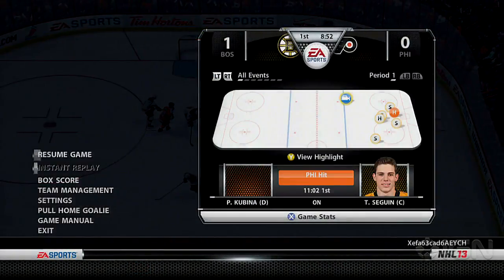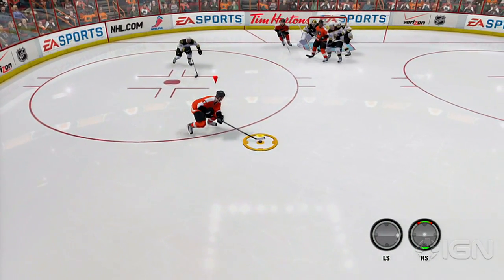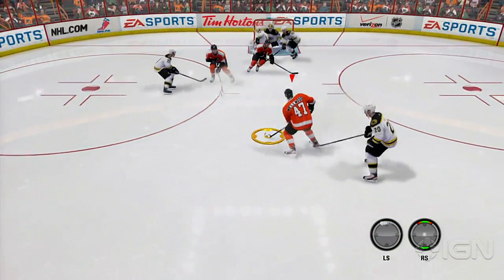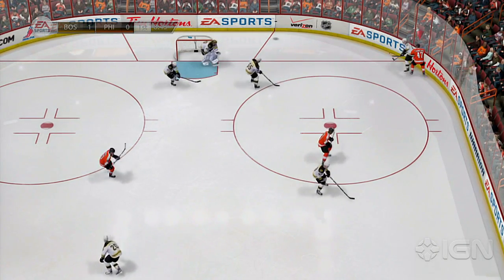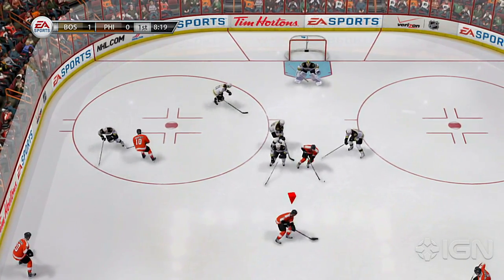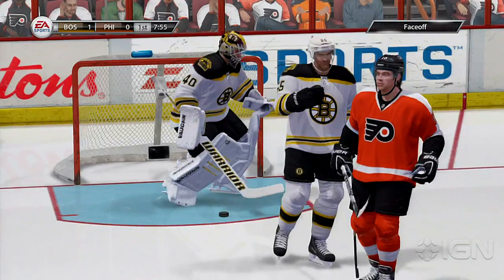Here's a good little play here. So again, what the creativity element of the true performance skating allows you to do is, here I'm on my backhand, not a great shot for the slot, taking a backhand from that far out, but I have the ability to pivot and then take the shot. Oh, there's an example of a good little deflection, a great save by the goalie.